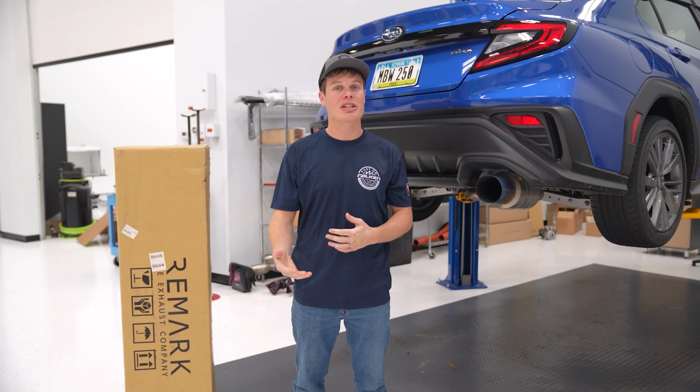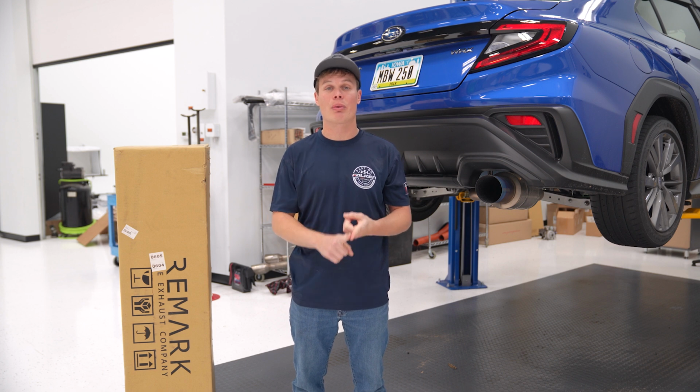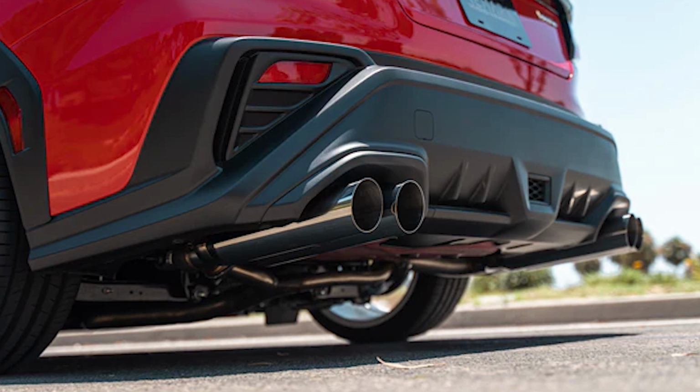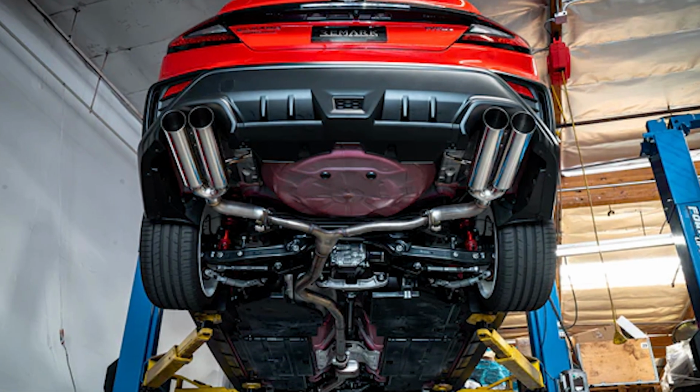In addition, Remark's got some Axlebacks for you to choose from. They've got a regular version and a BOSO edition, which has some pretty cool and radical styling. I'm a big fan of the BOSO edition.